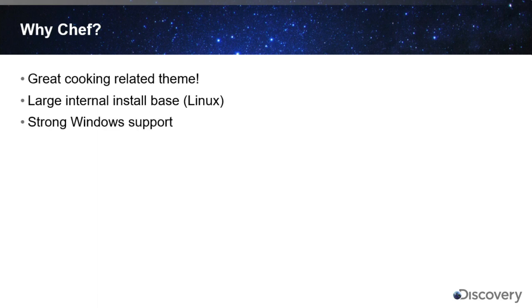Outside of those personal biases, Chef's got really strong Windows support. It's only gotten better with them being brought in as native resources. You no longer have to bring in the Windows Cookbook like you used to. So some great stuff there. It also can run locally on Windows.